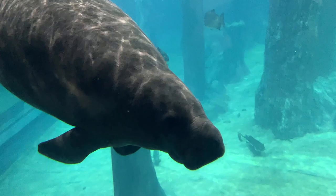Cute. Here's a close-up shot of a manatee. Wow. Massive. Really beautiful creatures.